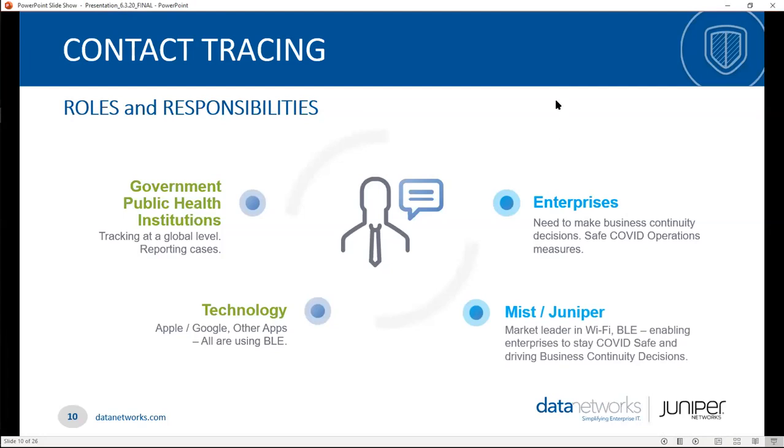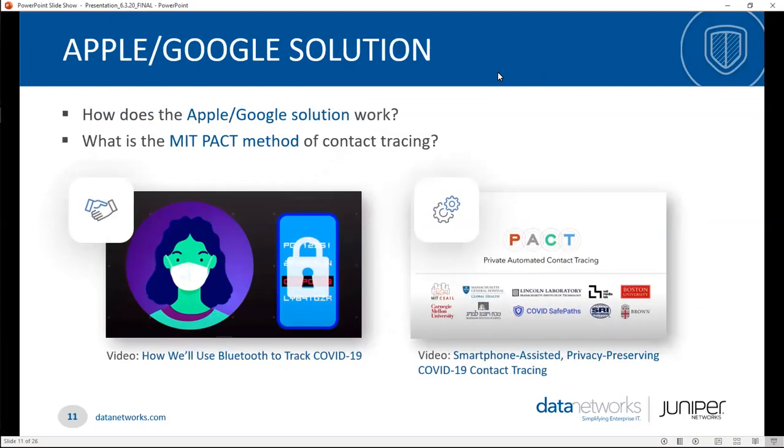supporting that effort. So obviously Apple and Google are going to be using, why is this advancing? Pardon me, back up a slide. Maybe.